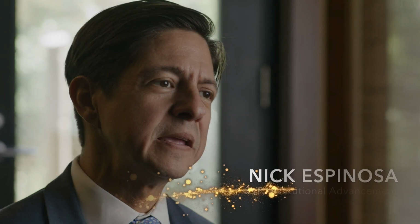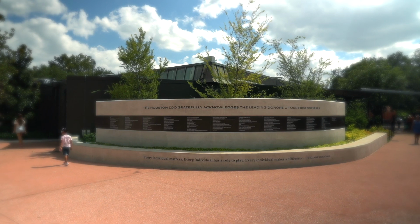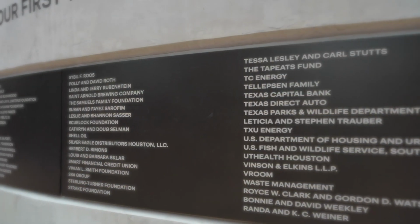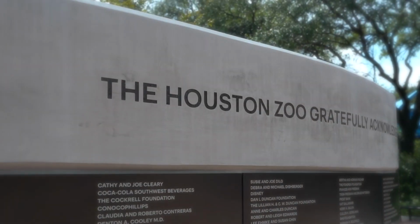The zoo is really created by the people of Houston for the people of Houston. So if you look back into our history, it was really built by many people who contributed to make this zoo happen. And so it really is Houston Zoo.